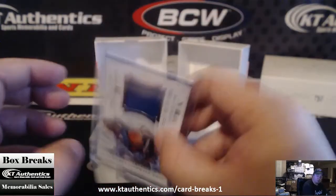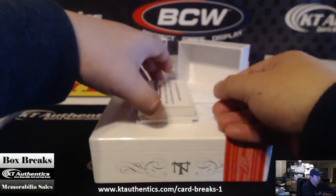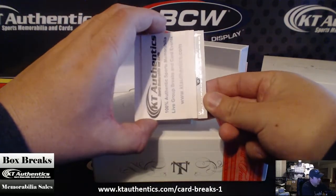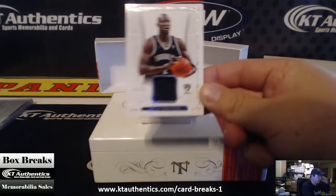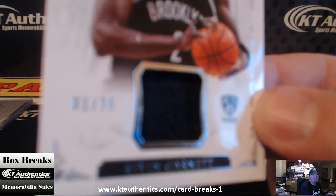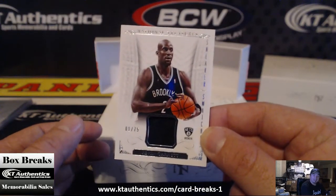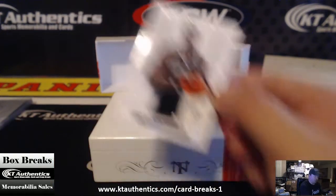There's four cards. There's only four printing plates. There you go. Well, next one's a swatch. We got a sneaker swatch. This is a thick card. There we go. Kevin Garnett for the Nets. One of 75 sneaker swatches. Adam F. You've seen this card like five times.